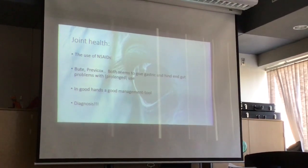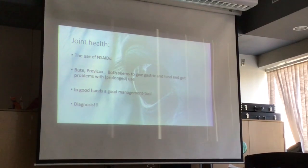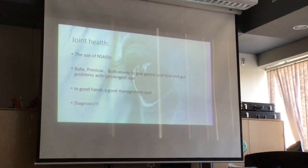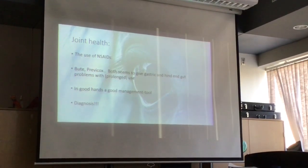Then he maximizes the range of motion in that joint again. The muscles on both sides of the joint are doing a better job and you can quit the drug. That's clever use of a medication, not just throw it at the horse and hopefully it'll work for a long time. That's not how medication should work.